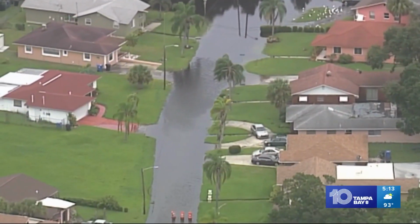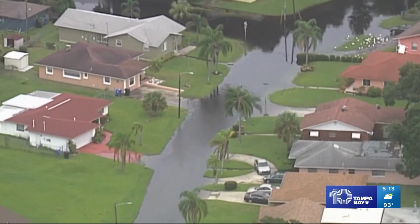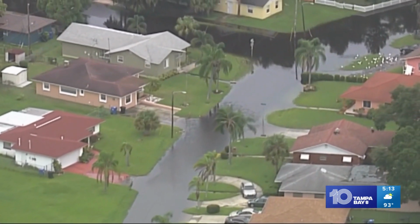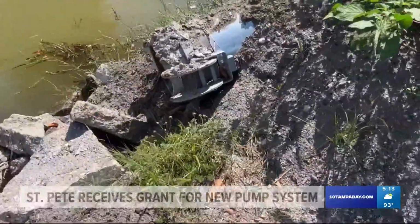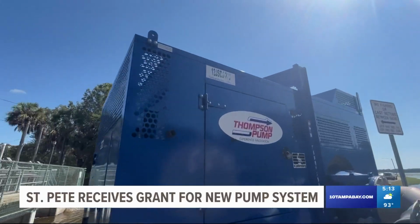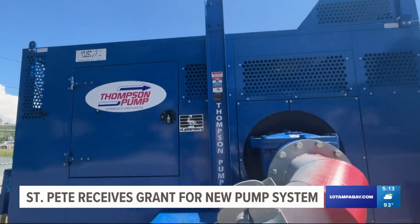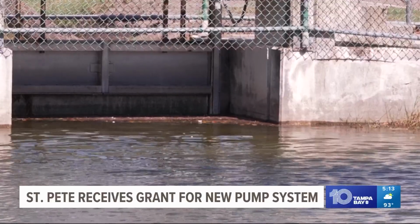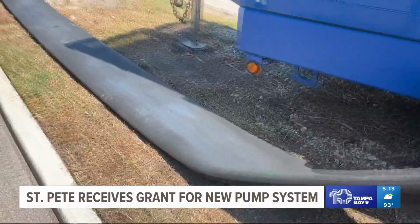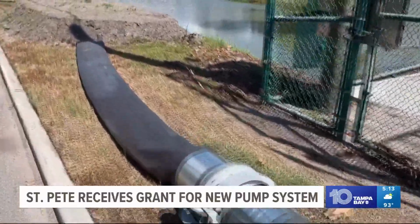Scenes like this in one neighborhood where Salt Creek and Lake Maggiore meet are the reason the city is changing their temporary solution to a permanent one. And you might even be able to see the discharge point down here. This is the temporary pump the city installed years ago to mitigate flooding during intense storms when the old floodgates become overwhelmed between 28th Avenue South and Palanza Drive. So it goes from one side and it goes around the dam and then discharges on this side.